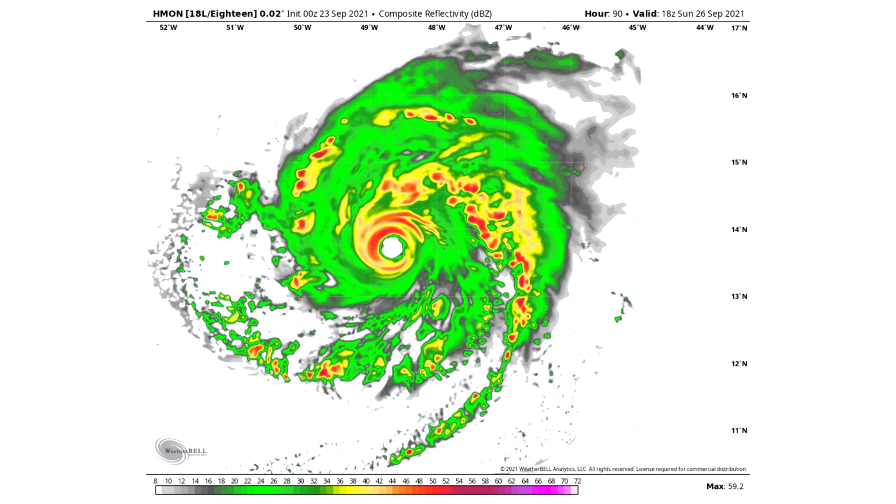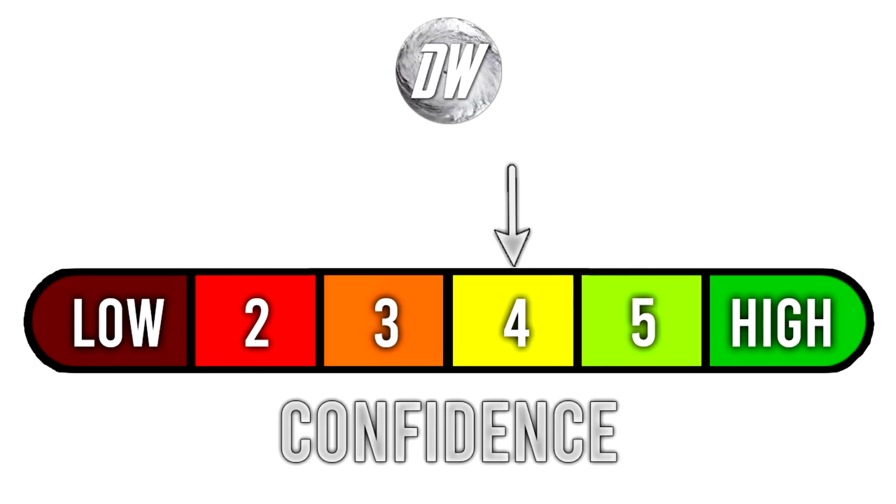And then certainly by Sunday at about 2 p.m., according to this model, you can see this one looks like a major hurricane already. This specific hurricane model is known for overdoing things a little bit, so it might take a bit longer than that model is specifying. At this point, our confidence is a 4 out of 6, mostly because the track is uncertain.